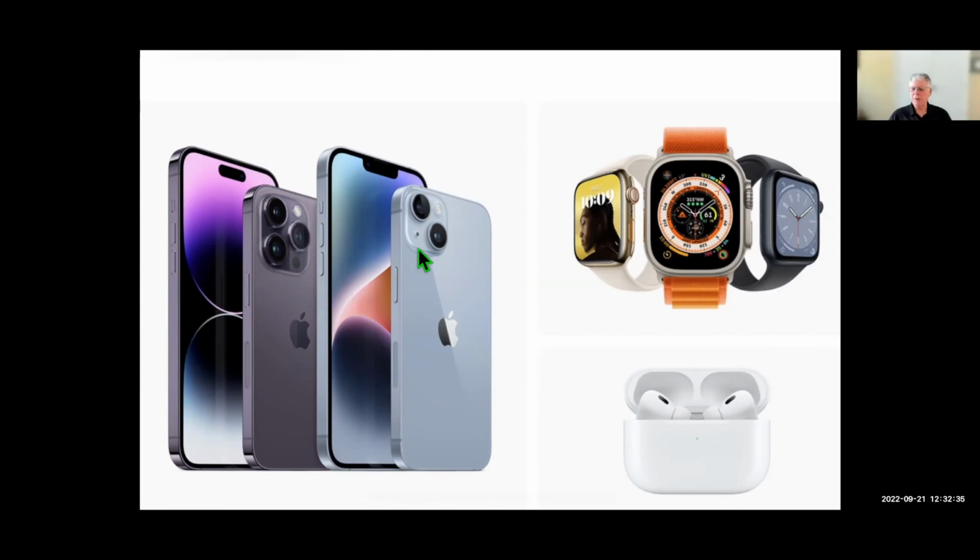Yeah, I think they would be pretty close. I don't know. Somebody else might want to weigh in on that. I got the Pro last year. My wife got the regular, and I didn't notice any difference in her pictures. Go ahead.